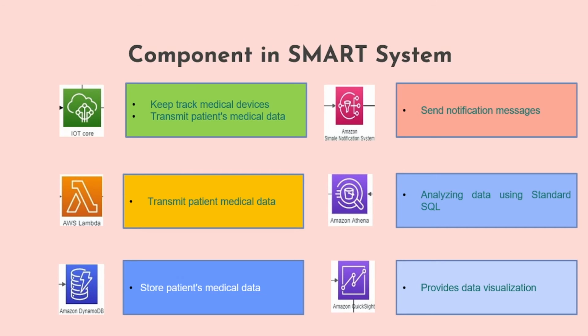The second component of this smart system is AWS Lambda. The AWS Lambda has a different function compared to the AWS Lambda in the pharmaceutical chatbot system. The AWS Lambda in this system is responsible for transmitting patient medical data from DynamoDB to Amazon Athena. Amazon DynamoDB in this system is responsible for storing patients' medical data.